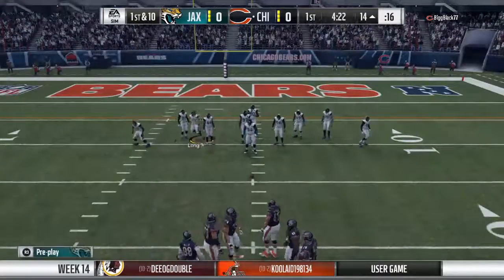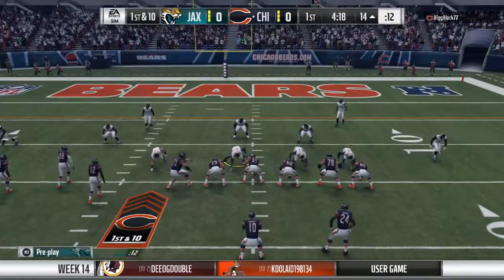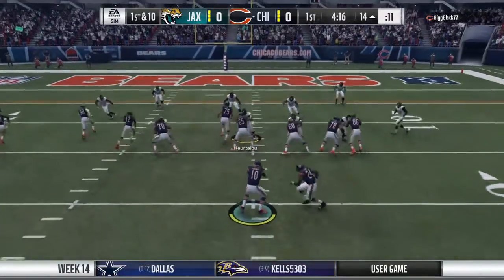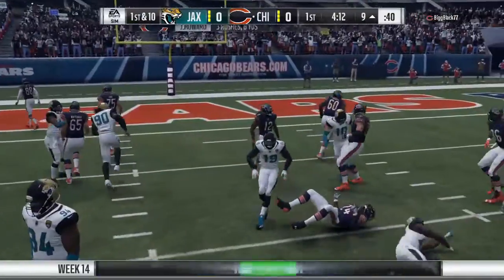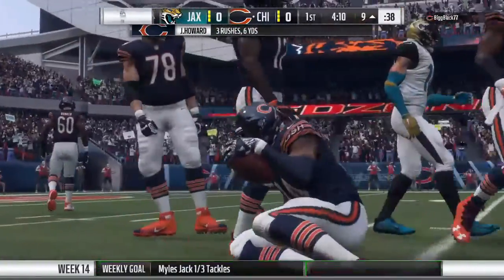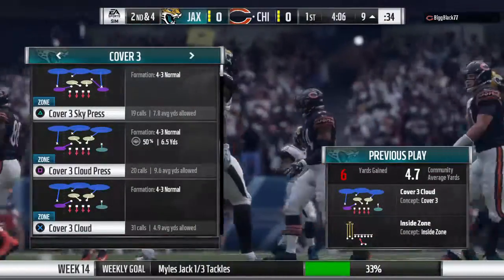And now the offense operates in the red zone. Here we go now. They'll run it now out of the gun. And able to push his way forward here for a good little gain. He'll get a nice chunk there on the first down run, and it's 2nd and 4.